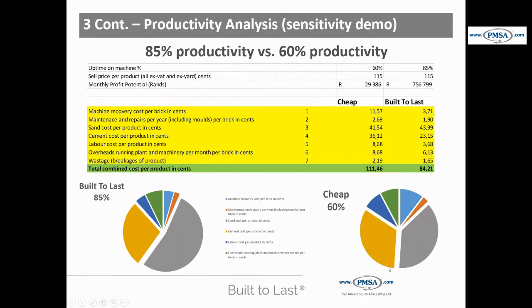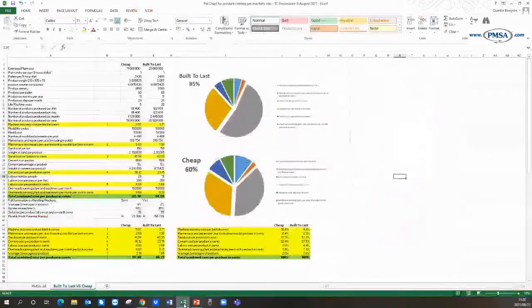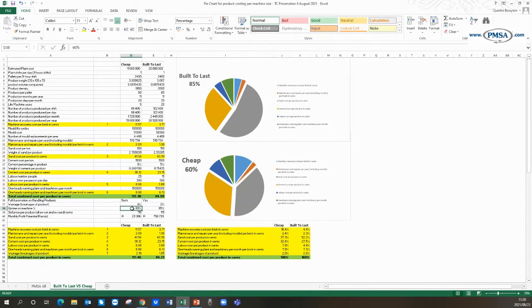I'll quickly show you an example on a spreadsheet, that same example. So here you'll see the graph, how it changes. If your machine is 85% efficient, the same as what we have put on ours over the life of the machine, you'll find the graph changes. The wedges slightly reduce, other products, your costs change slightly, but you're still not producing a brick as cheap as you could. So the cheap machinery will probably come in around 1 rand a brick, but a built to last machine with all the top of range equipment, 84 cents a brick. That means you're just making much more money per annum. Yeah, you can see the difference on the bottom line.